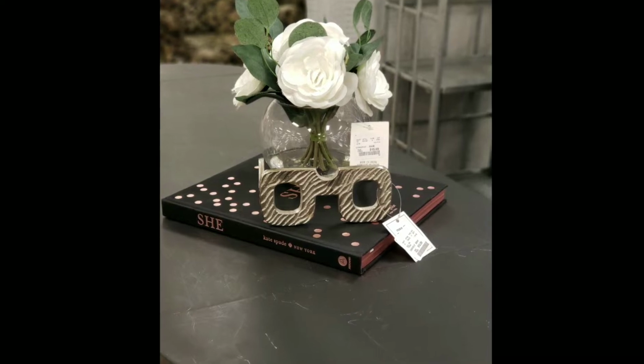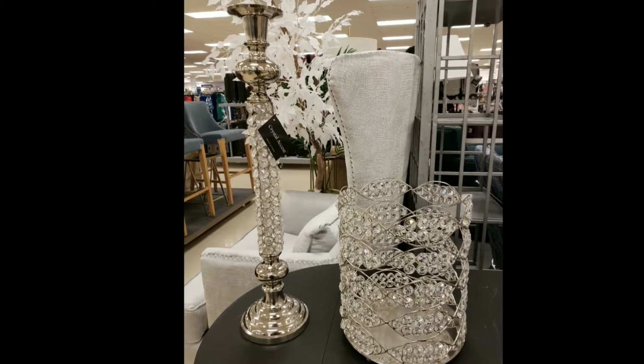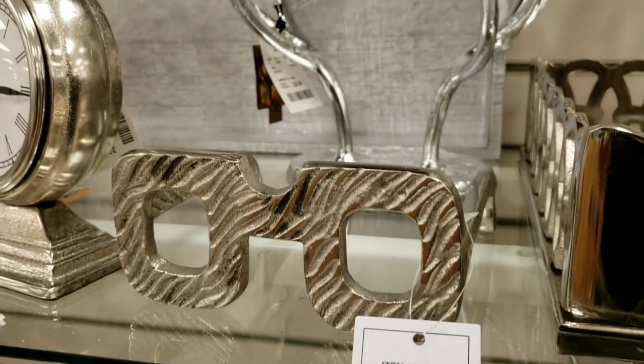Now, you see those ZGallerie dupe glasses? They were $12.99, and I actually did pick those up. These were super cute. I didn't pick these items up. Again, these are some ZGallerie dupe glasses, and they're $12.99, and they're super cute.